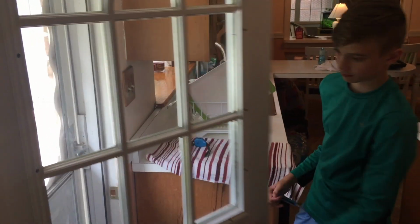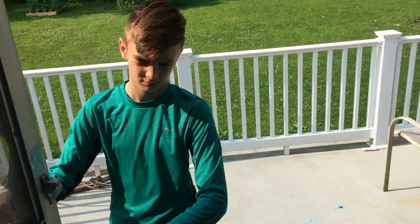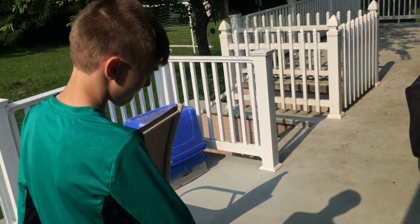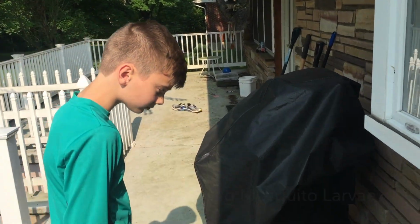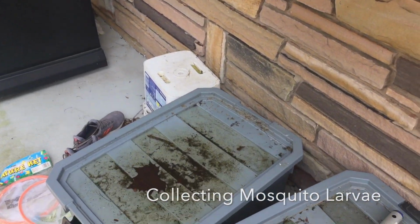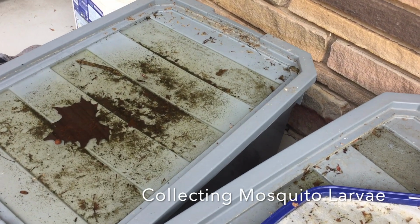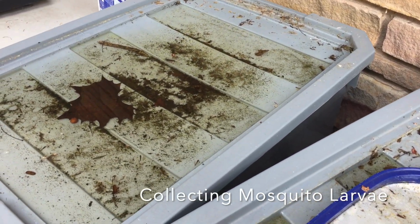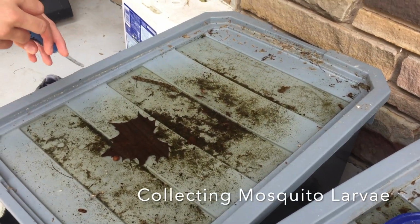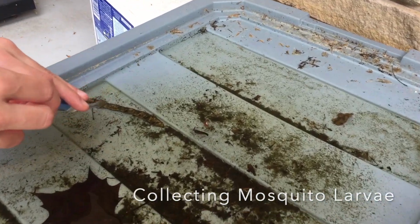Here we are collecting mosquito larvae from totes that have collected rainwater on their lids. The mosquitoes then come and lay their eggs in them, and the mosquito larvae grow up in these little pools of water, and so we collect them and feed them to the puffers as well as the mosquito fish in the nano tank.